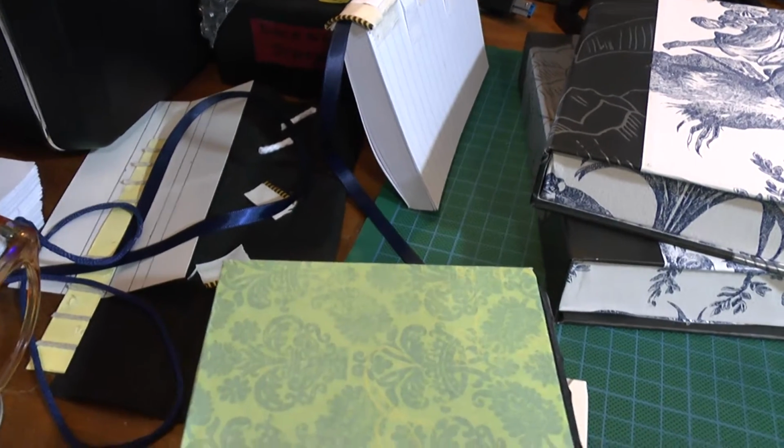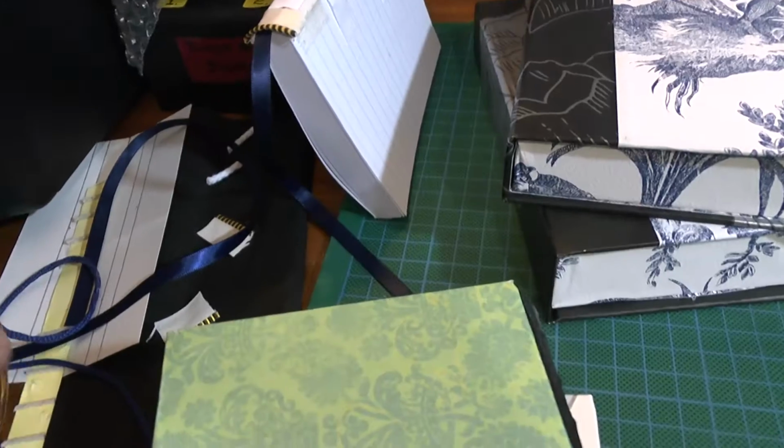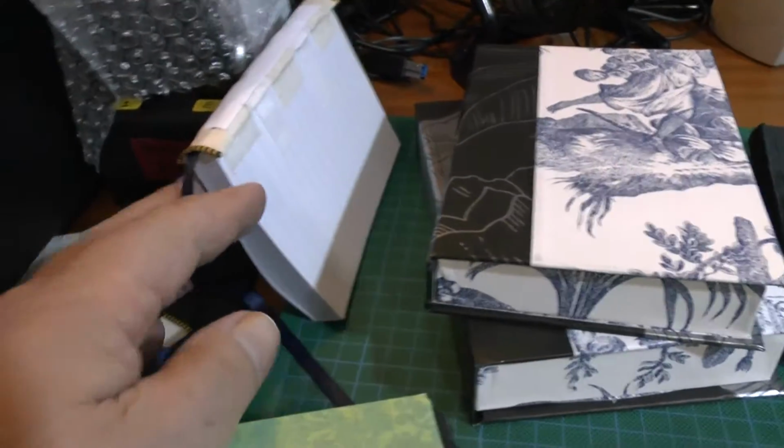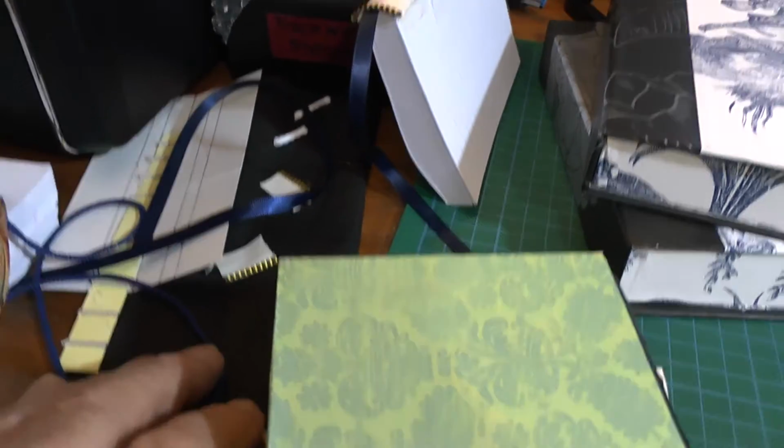I'm quite chuffed that they want them. But anyway, that's the bits and pieces for the next one that I'm making. For that book there, for the back and everything, there's the spine and all the bits and pieces and all the cosmetics for it. I'll just pan round here.